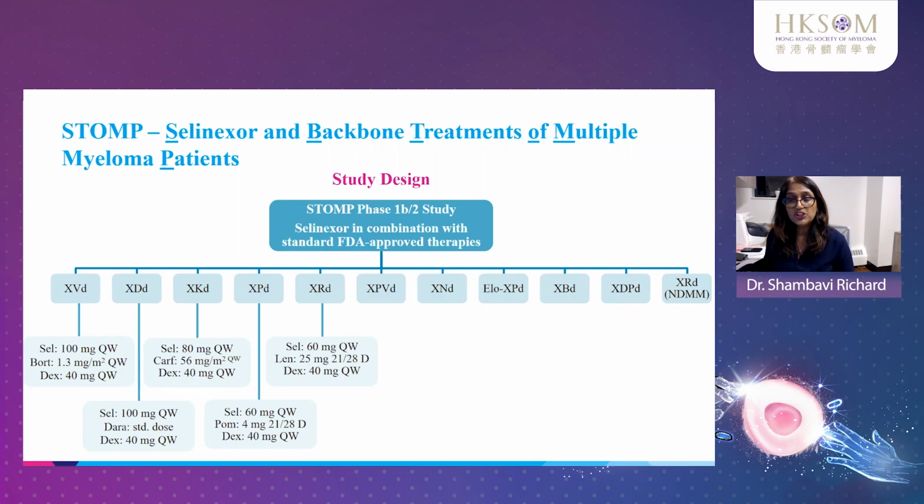The combinations being studied include selinexor bortezomib dex, selinexor dara dex, selinexor carfilzomib dex, selinexor pomalidomide dex, selinexor Revlimid dex, selinexor with pomalidomide, Velcade, and dex, with Ninlaro and dex, with elotuzumab, pom dex, with belantamab and dex, with dara, pom dex, and finally selinexor with Revlimid and dex in newly diagnosed patients. You can see the RP2Ds for the first 5 where these have been determined. Others are being tested in various dose ranges to find the RP2D.